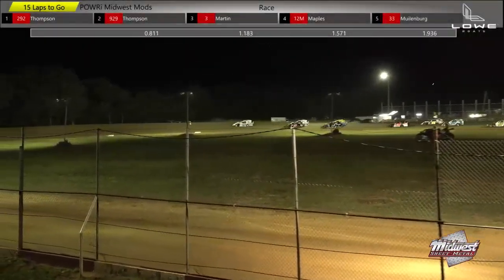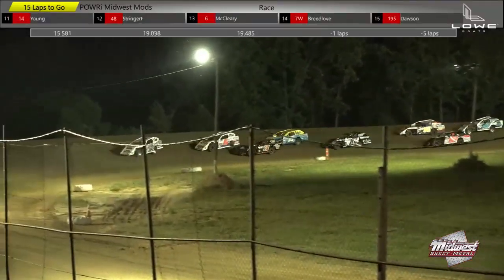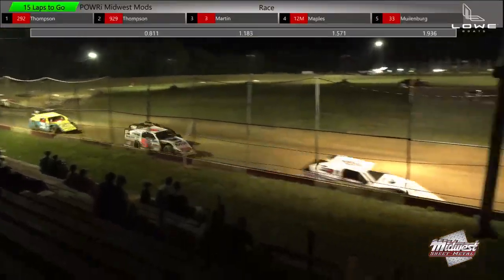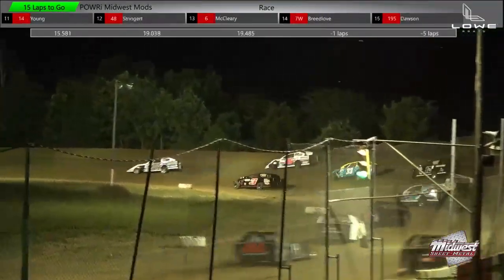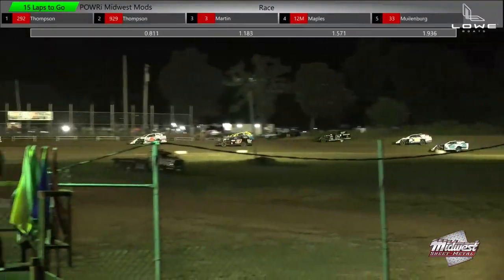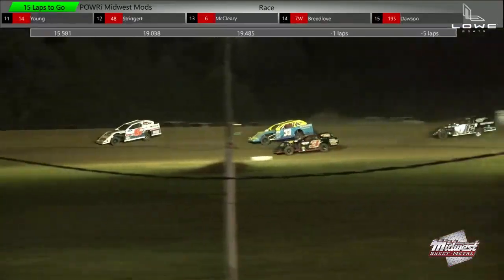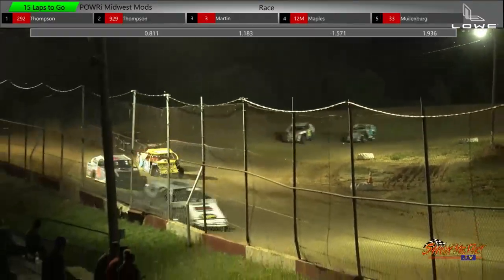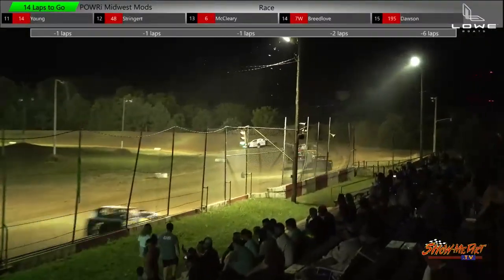Rest of the field just now realizing Kyle Thompson is your pace setter. Green flag, here we go. Kyle Thompson out front, Garrett Thompson holding on to second spot. Mason Martin, Steve Muhlenberg fighting for that third position. Ron Maples enters himself into that competition as well. Muhlenberg is still able to keep that third spot away from Martin.